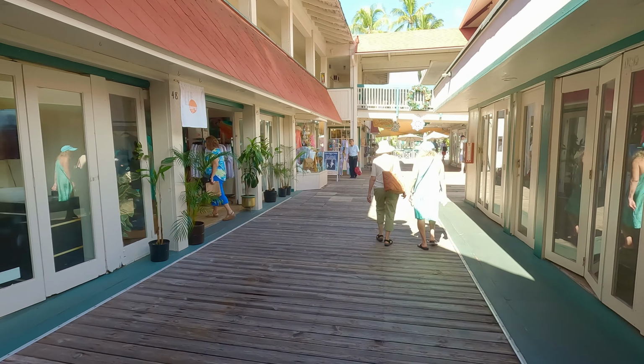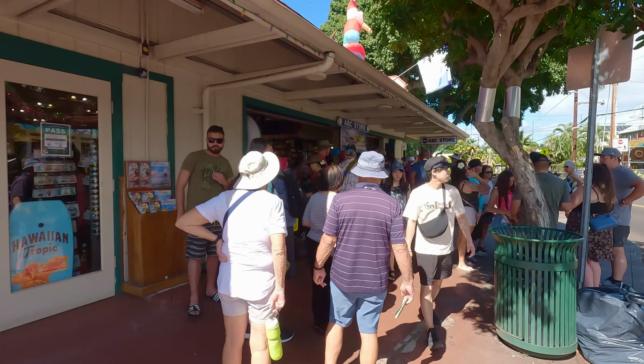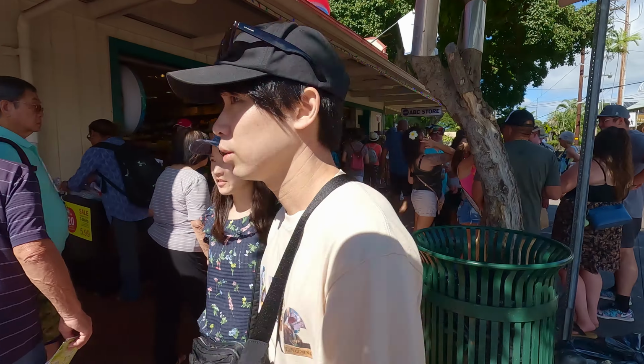So that side we have more shops. Looks a little bit empty on that side, but here we have shops, here we have more shops. This place is called Donkey Balls. Interesting name. And here we have some more. Here you have a cruise ship, people.